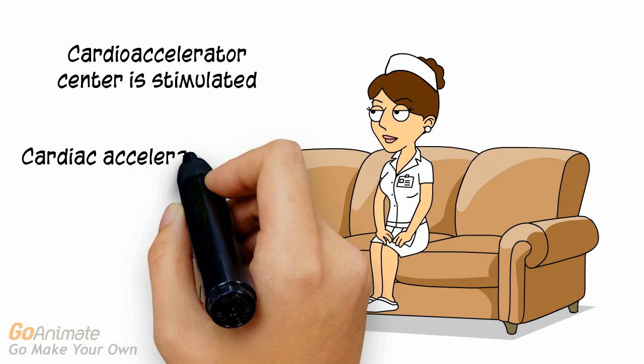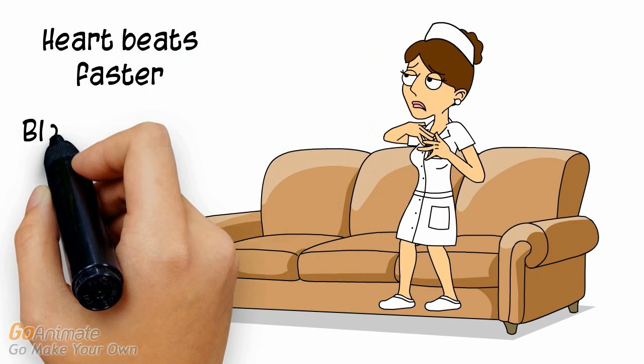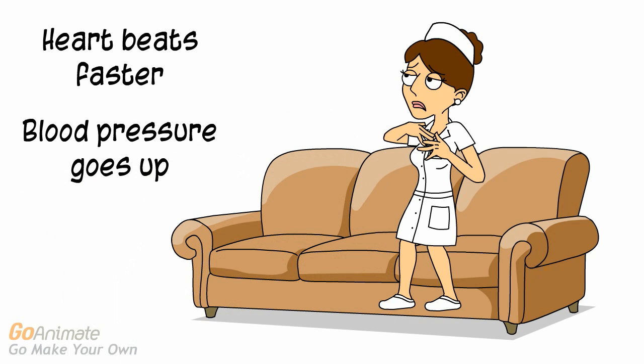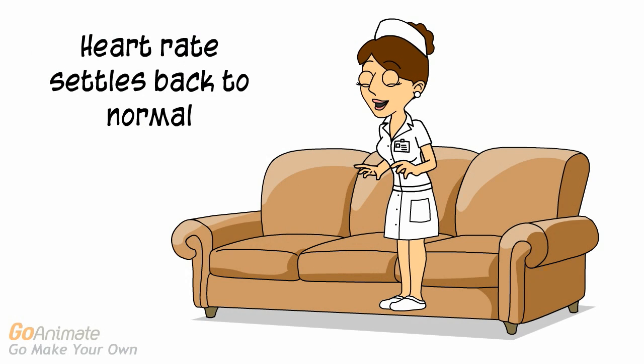The Cardiac Control Center stimulates the Cardio-Accelerator Center. A message is sent to the heart via the cardiac accelerator nerves to secrete norepinephrine and speed up the heart. Nina's heart beats faster and her blood pressure goes up. Nina's heart rate eventually settles back down to normal and everything is okay.